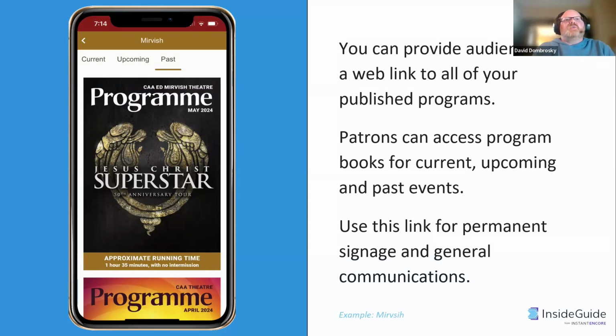The published programs link is great for long-term communication or permanent signage. So for example, say you want to do a 20-foot banner that you want to hang up in the lobby area so that someone can scan a QR code from 30 feet away and access the program. Well, I want that QR code to be connected to something that I can use over and over again, and whenever they scan it, it's going to take them to the most current information. And that definitely is what I would use that for.